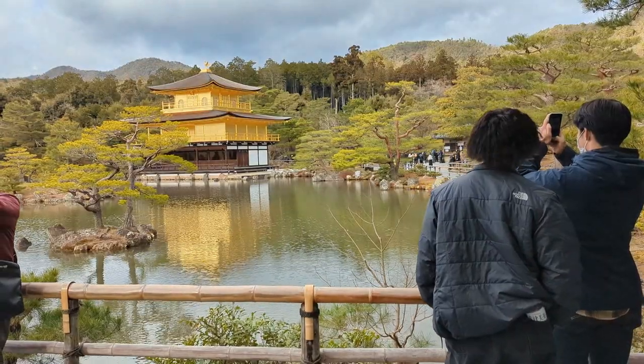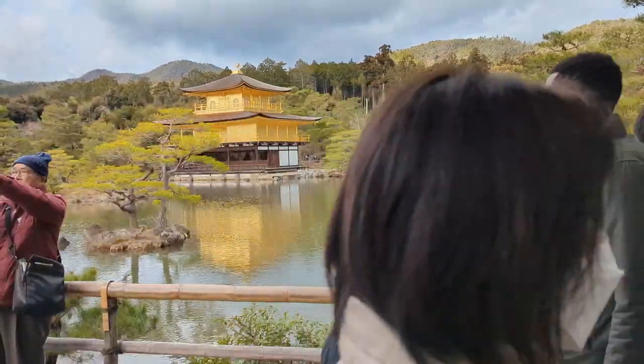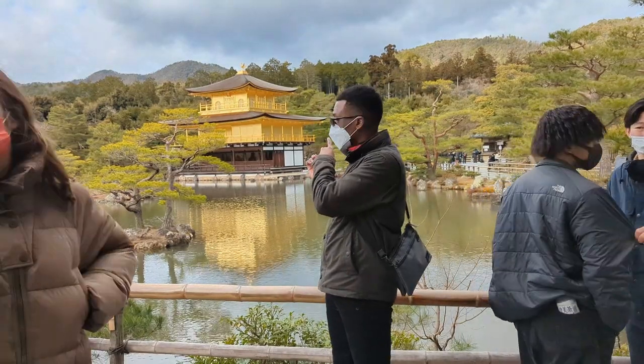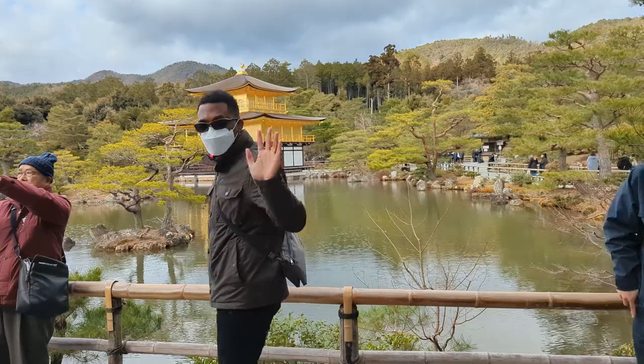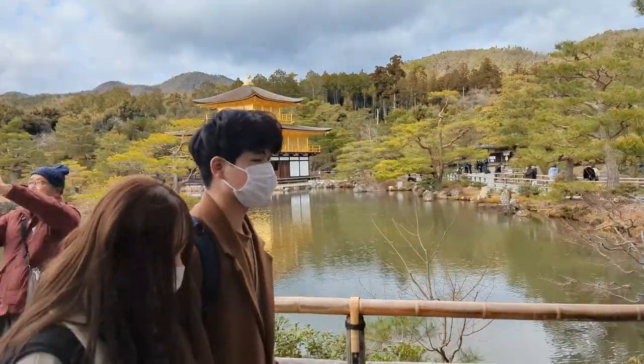When I visited Kinkakuji in Kyoto for the first time 11 years ago, I said it was what the Eiffel Tower was to Paris or the Statue of Liberty is to New York. For Kyoto, Kinkakuji is a must-see attraction for anyone visiting the city.